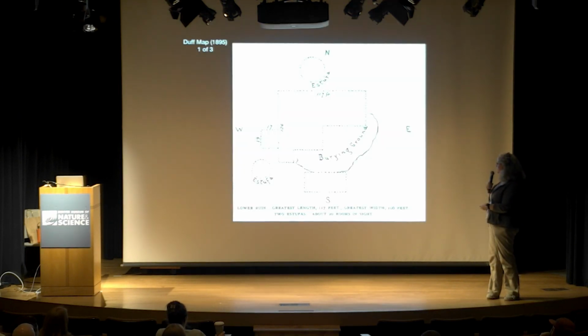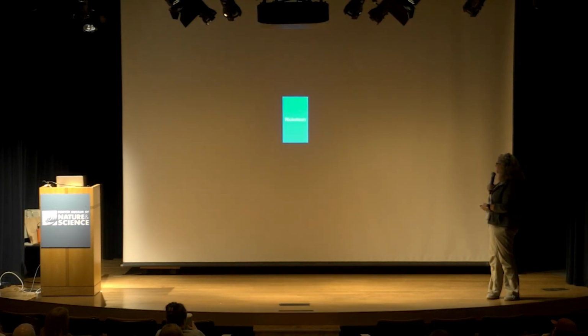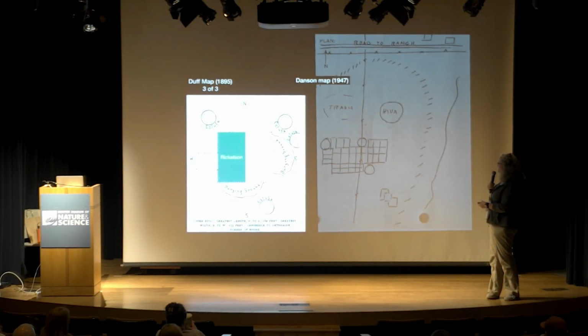And then he made a map of this lower ruin, which is huge. To give you an idea of how big it is, there's Ricketson. It's a big site, and it's a big site for something that's more than 1,000 years old. And then there was another site right next to it, 100 feet away, even bigger. And then there was this other site that was huge, and that corresponded really nicely with Danson's map from 1947.